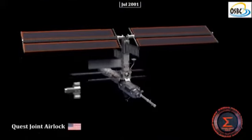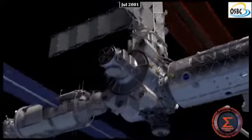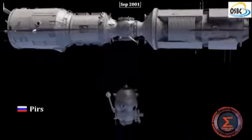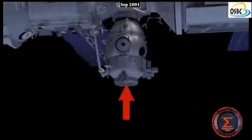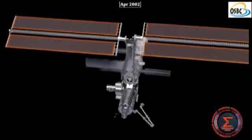The Quest airlock allows the astronauts to safely step outside for a few hours to perform an EVA, also known as a spacewalk. This is a Russian module called PIRS. It can be used as an airlock for spacewalks or as a docking port to allow visiting spacecraft to attach to the station. Now we get to start building the integrated truss structure.